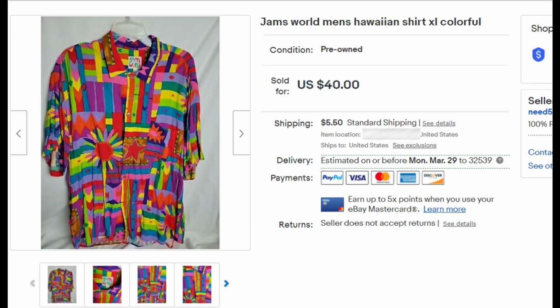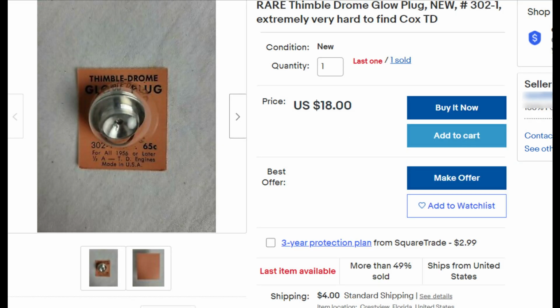Here's that Jam's World men's Hawaiian shirt that I thought was very colorful, and it sold for $40. It didn't take long to sell it after I listed it, and this is definitely one to keep your eye out for, this brand.